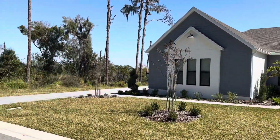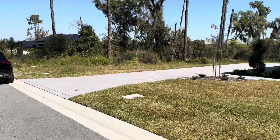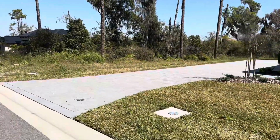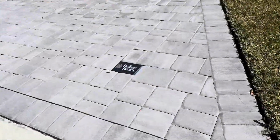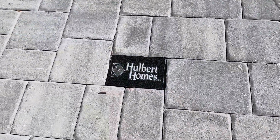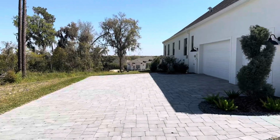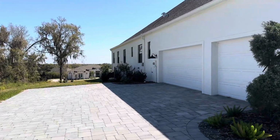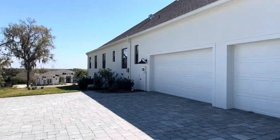A couple things. I'm going to walk up from this way to give you an idea of some of the signature features that a Hulbert home has to offer. First of all, you're going to get real pavers, real brick pavers, not some paver overlay, okay? And that's the signature Hulbert Homes mark, if you will. And you can see this extended driveway is really nice size. This is a side entry 3-car garage, which we'll see the inside of in just a second.